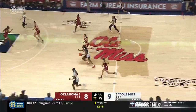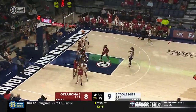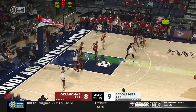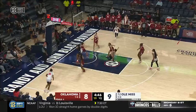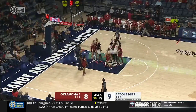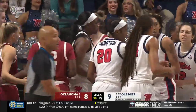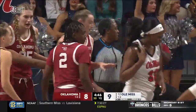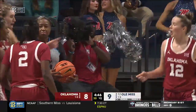Verhulst too strong on that attempt, and Ole Miss pushing in traffic. Good defense inside by Allen, and Ole Miss with another opportunity. And then a foul called on the shot. And this is a team in Ole Miss that goes to the free throw line a lot. They went 35 times in their opening game against Queens out of NC.